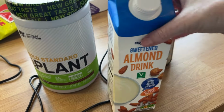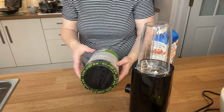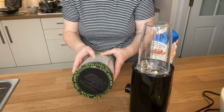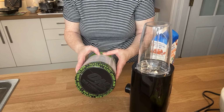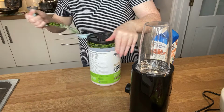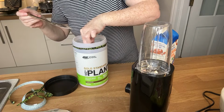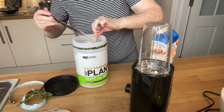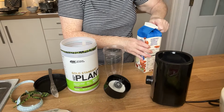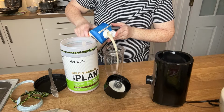And I'm going to have it with some almond milk. So I hope it's got a little scoop in so I'll know how much to put in. So it says each portion is 24 grams of protein, so that's good. Okay. It smells nice and chocolatey. So I'm not going to measure this, but I think I'll kind of guess what 300 mils is.